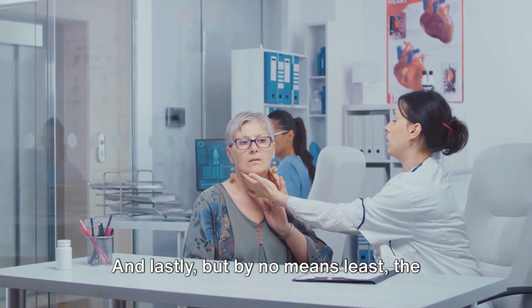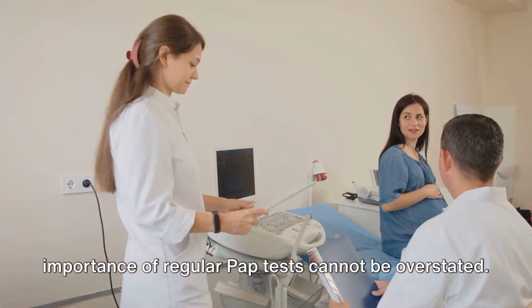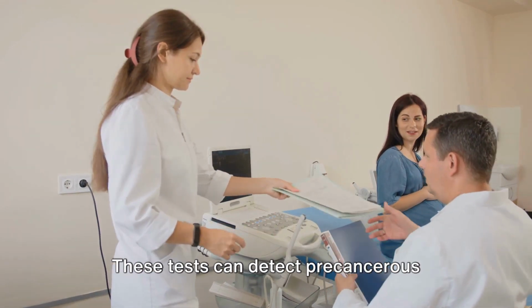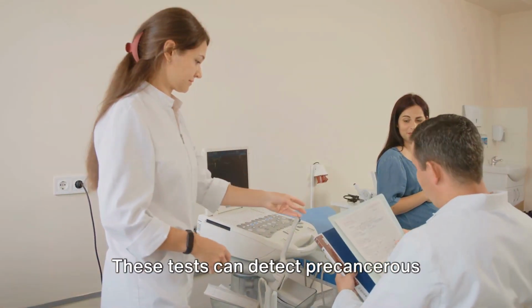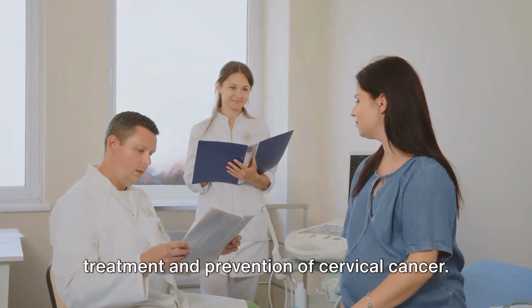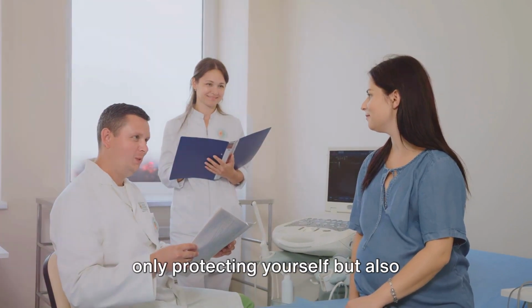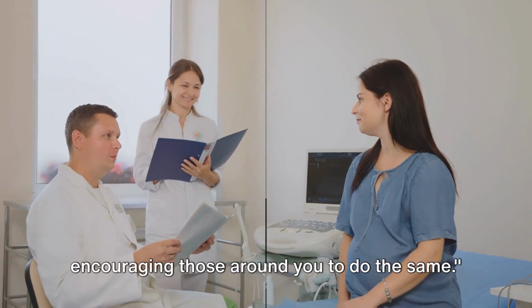And lastly, but by no means least, the importance of regular Pap tests cannot be overstated. These tests can detect precancerous changes in the cervix, enabling early treatment and prevention of cervical cancer. By adopting these measures, you're not only protecting yourself but also encouraging those around you to do the same.